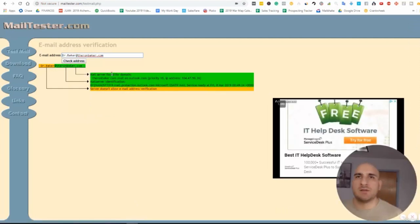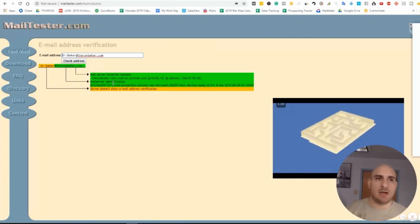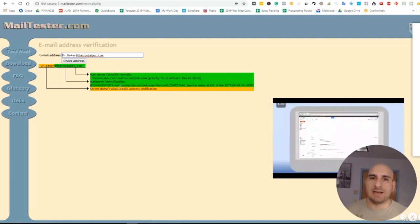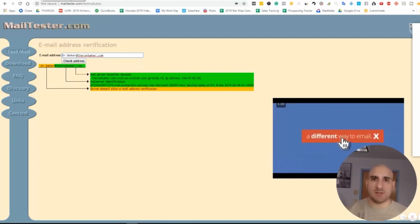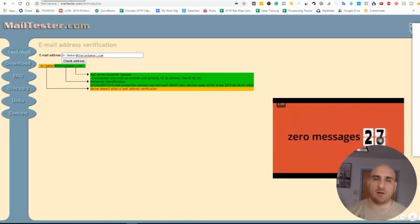Huh. Yeah, so I'm pretty sure this one might be it here, but for whatever reason, sometimes what's going to happen is you're going to come to a point where you reach someone like this, where server doesn't allow email address verification, which means that they may have some kind of spam filter. They may have some kind of firewall protection. And so it's not allowing you to get access to that, because what this does is it essentially pings the server to make sure that the actual address is on the server and is valid.